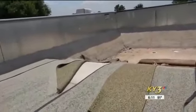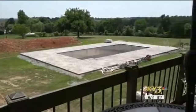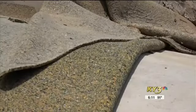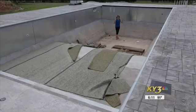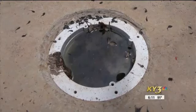A pool. Is it done? No. They keep seeing it and want to know when we're going to get to swim. When are we going to get to swim? It's not finished. Mike won't let his grandchildren here in the backyard because of safety reasons, but also for health reasons. Every time it rains, as you can imagine, this is a breeding ground for mosquitoes.